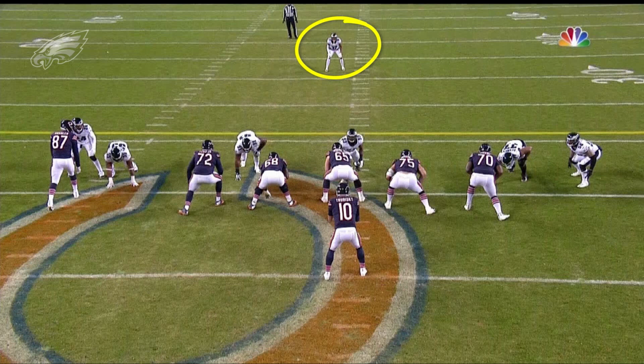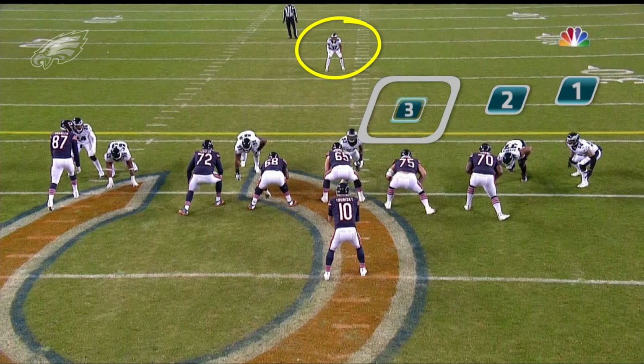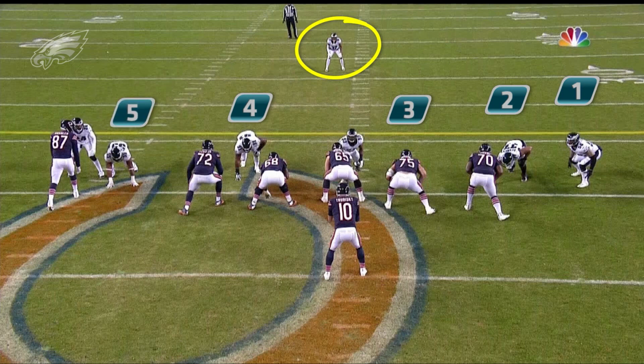Yep. But what they show here is a 5 across look, Fran. They have 5 players right across here. You have 1, 2, 3, 4, 5, okay? And number 3 is Nigel Bradham. Now, right now, from the perspective of the Bears, all 5 offensive linemen have to pass set to the player basically in front of them. So you get one-on-one matchups. And that's what you want with this kind of look. You want to dictate one-on-one pass protection.